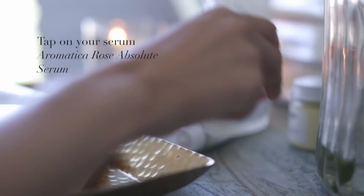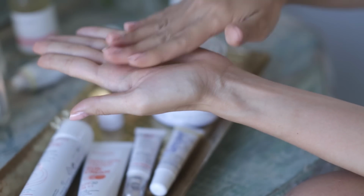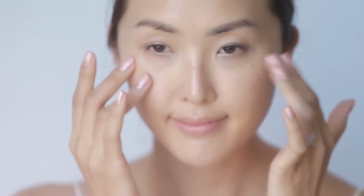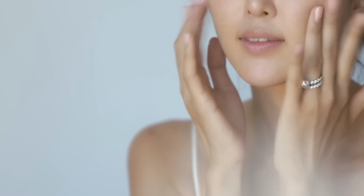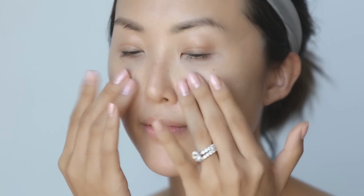Serums are concentrated with active ingredients that are highly and easily penetrated into the skin. So applying a serum is ultra important for both morning and night, depending on your needs. But it's just as important to apply a barrier straight after applying it. So if I'm doing this at night, I like to add my moisturizer on top right away and then my sleeping mask. For mornings, I go ahead and apply my moisturizer base.